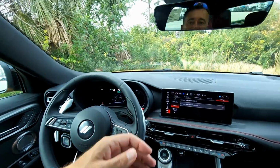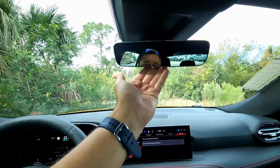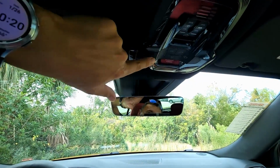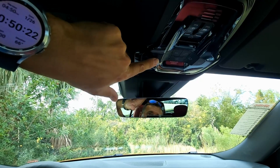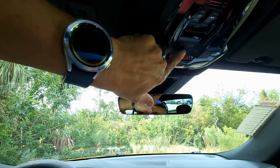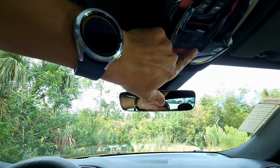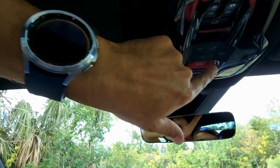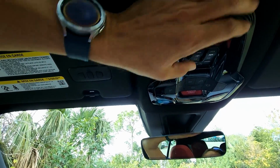And as we move up on top, you have the frameless mirror, and it does not have this digital mirror, but right here you have a bunch of buttons. So you have your light controls, then you have your mainline controls, you have the SOS button as well. This is the rear lights right here, and this is if you want the lights to go on when the doors are open. It's what this is.